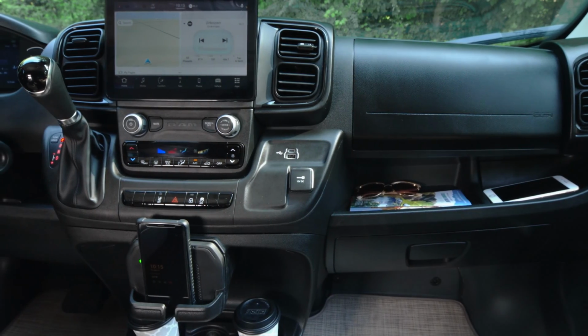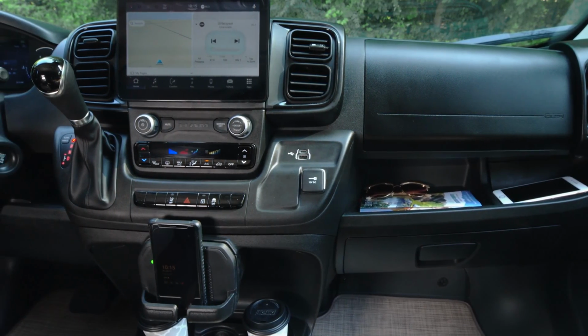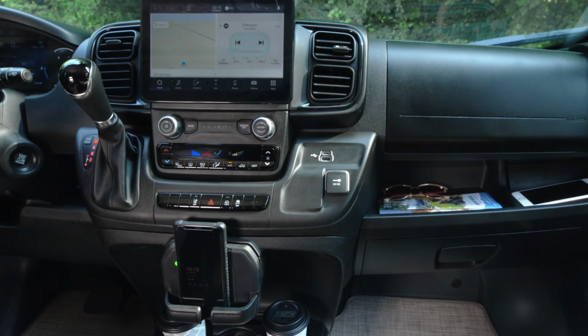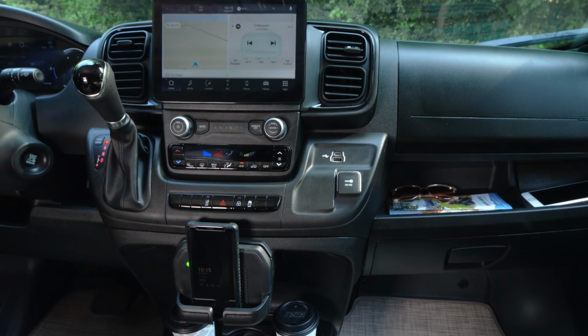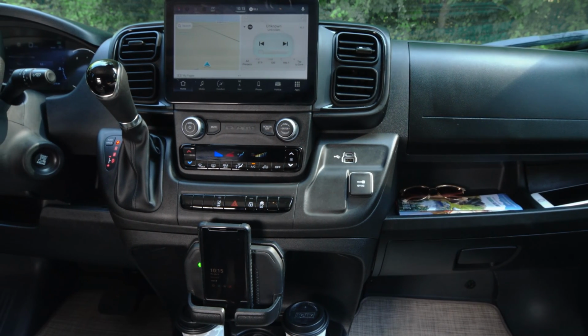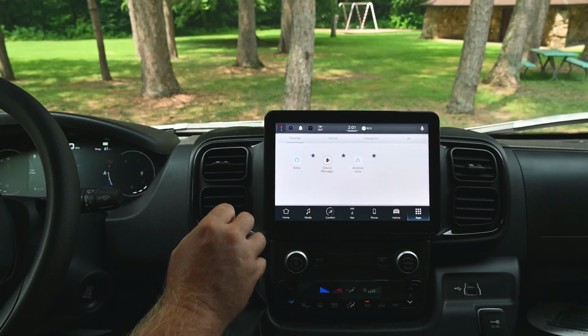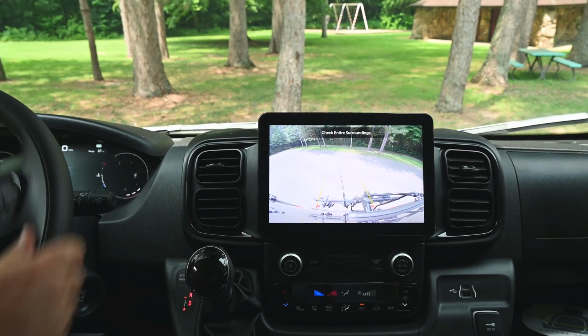The Uconnect 5 system is the star of this dashboard. This 10-inch touchscreen is loaded with all the latest features. You can connect 2 smartphones. There is wireless Apple CarPlay, wireless Android Auto, Sirius XM satellite radio, even Amazon Alexa is built in. The backup camera on this monitor is crystal clear.